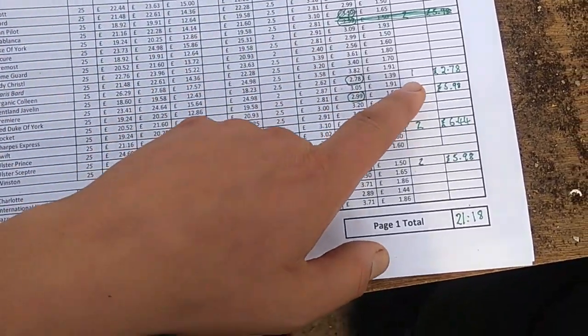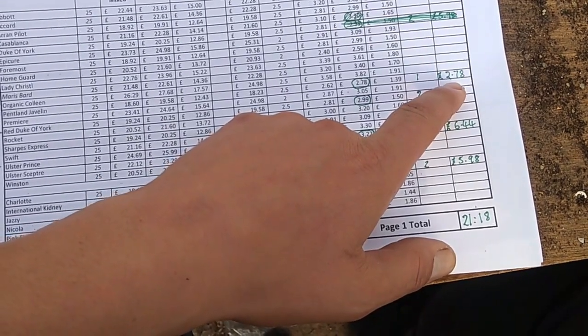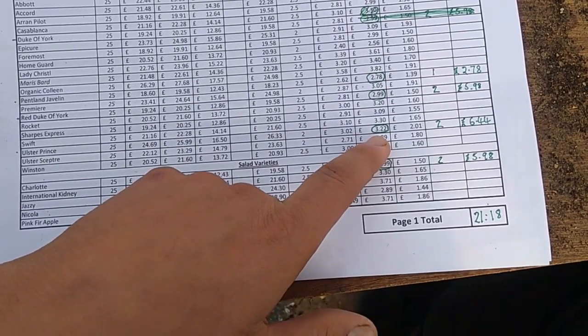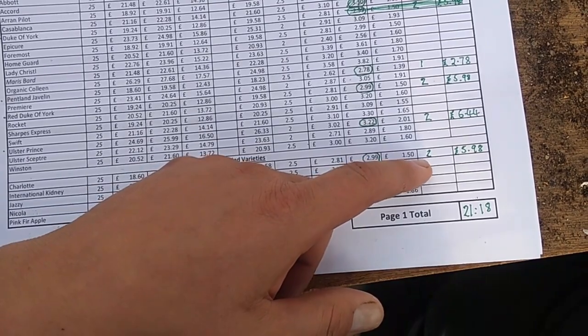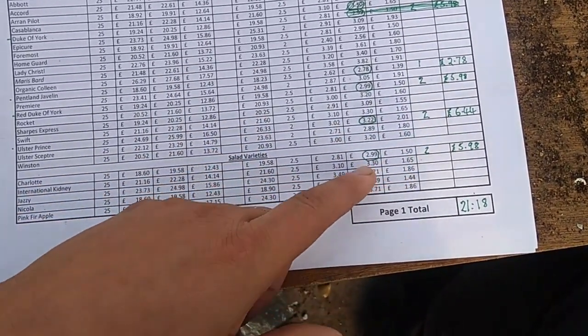So I'm ordering 1 pack at £2.78 there, so it comes to £2.78 in total cost, because I'm getting 2 of the Red Duke of York and 2 of the Ulster Prince. Obviously, you're doubling up on your cost there. You're getting double the amount, and you can tally it up that way.